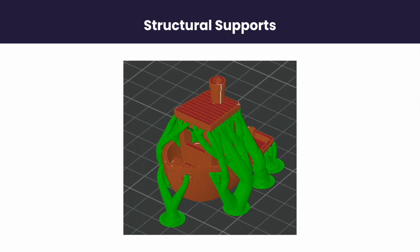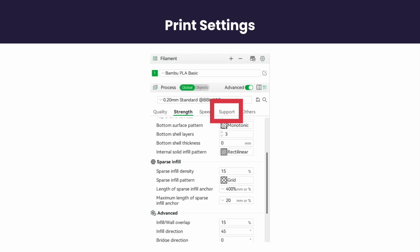You can also add supports. Supports are temporary structures that are added during the slicing process to support any overhang of 45 degrees or larger. These will help keep the project from peeling off the bed during a print. To add either a base or supports, just check the box beside Enable Support in the Support tab.